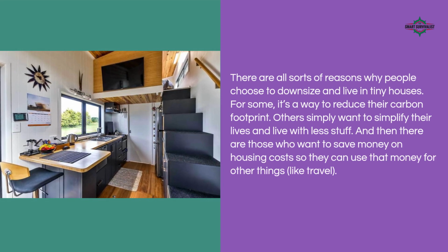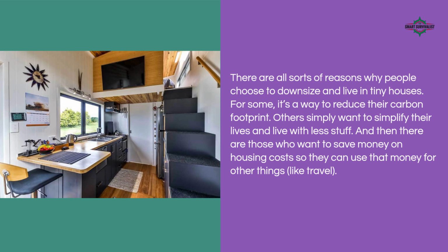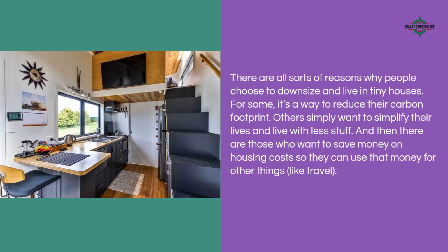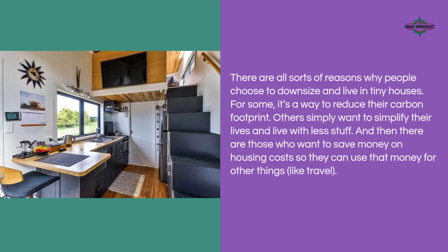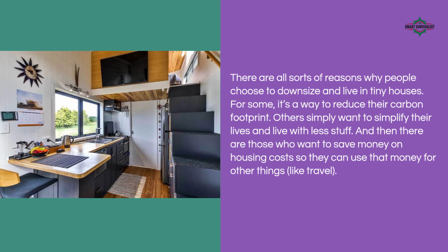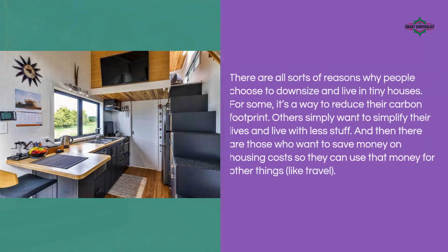There are all sorts of reasons why people choose to downsize and live in tiny houses. For some, it's a way to reduce their carbon footprint. Others simply want to simplify their lives and live with less stuff. And then there are those who want to save money on housing costs so they can use that money for other things, like travel.